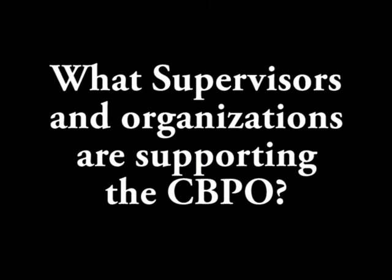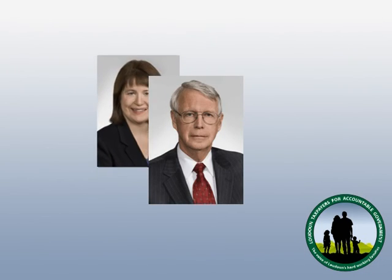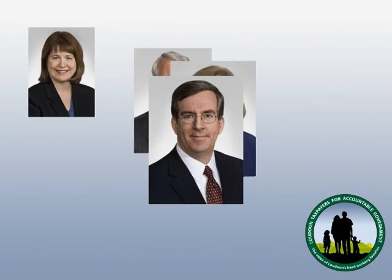What supervisors and organizations are supporting the CBPO? The Sierra Club and the Piedmont Environmental Council are currently supporting the CBPO. Also, Supervisors Andrea Majimsey, Jim Burton, Sally Kurtz, Stevens Miller, Kelly Burke, and Susan Buckley are supporting the CBPO. They intend to act on this on September 21st unless significant political pressure is applied to them now.